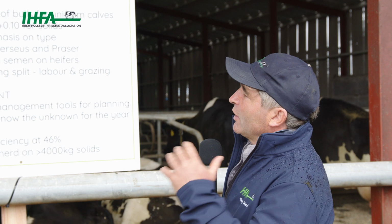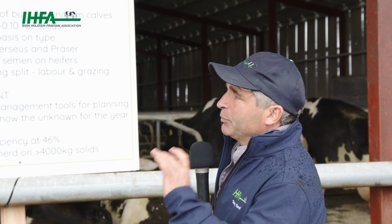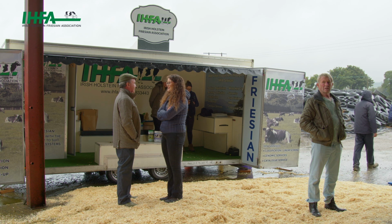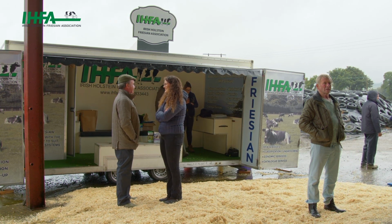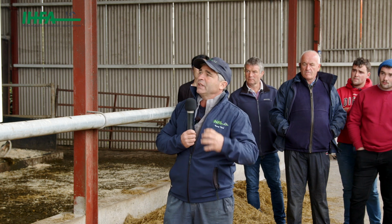Our solids have maintained fairly static, although our protein has slipped slightly in the last 12 months. So I probably need to go back to using more double-digit bulls on top of the higher milk bulls to get back up to a little over that 3.5 protein. However, the milk solids per cow are quite good.